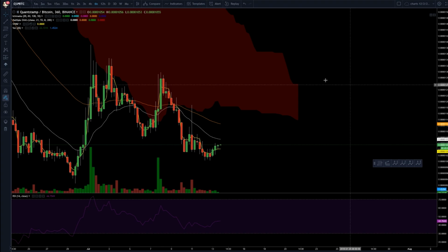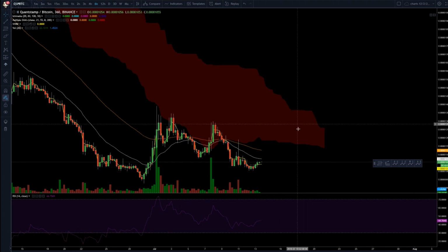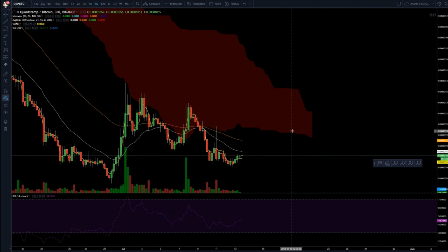That's why I like to keep my charts clean. All you see on my charts, guys, is a VWAP, which is a volume weighted average. You see an EMA, you see an Ichimoku cloud for support and resistance, and you see an RSI. That's all there is to it. The tools I use: Fibonacci, Elliott wave. That's it. You don't see all these crazy things on my charts.